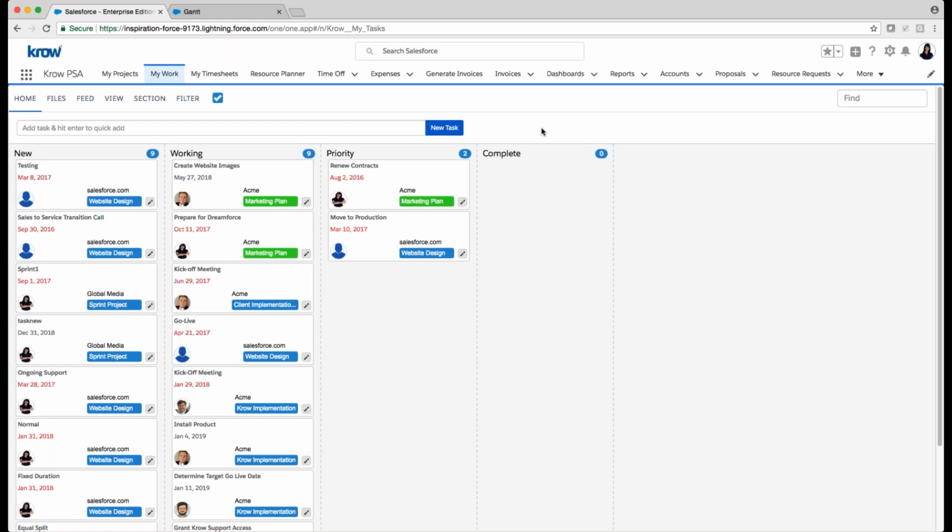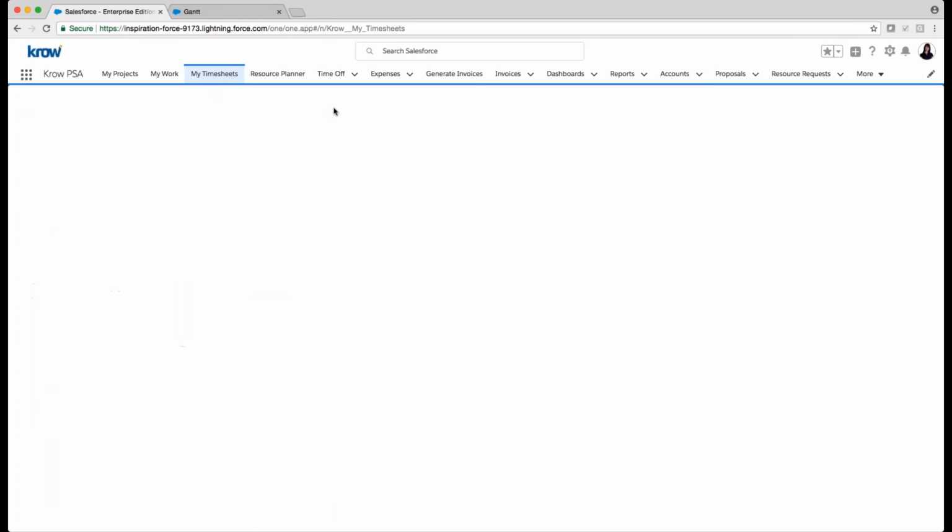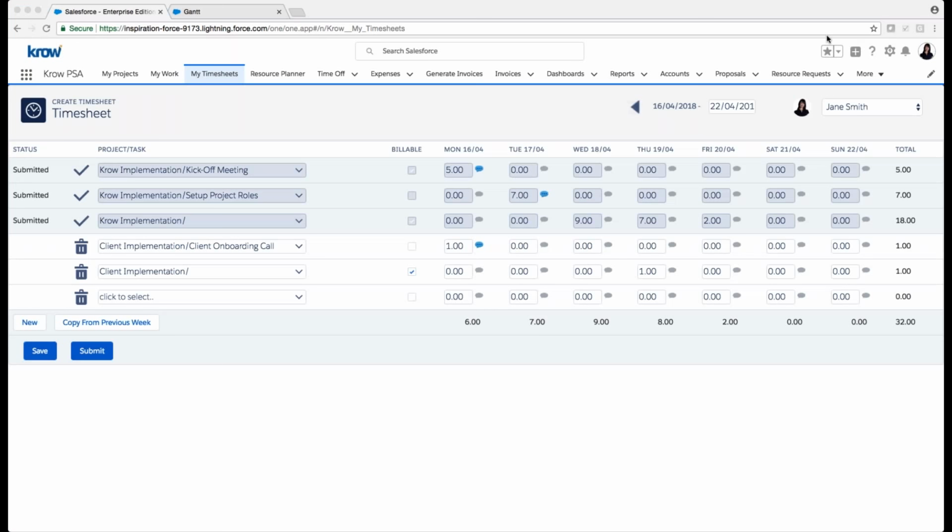So that's my work. So let's carry on now. I'm managing my project activity. I've shown managing my task activity from my work. Now I want to see my timesheet.